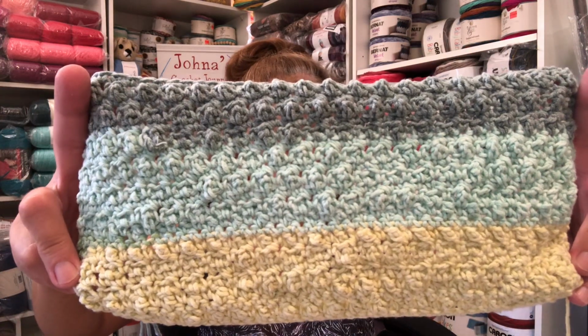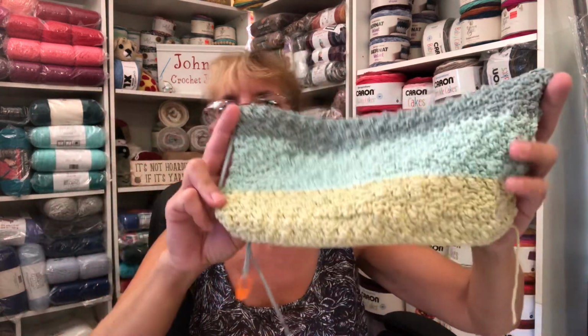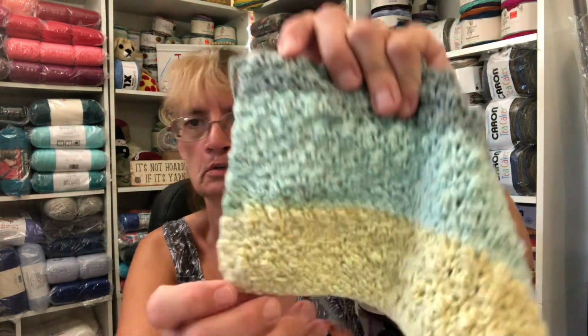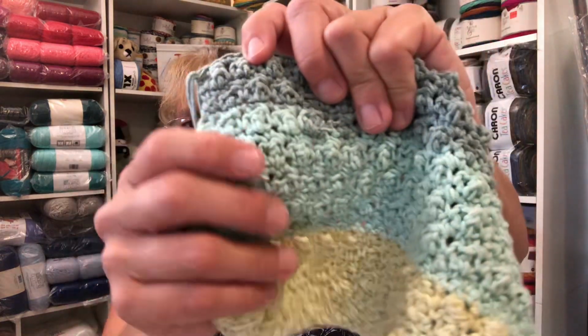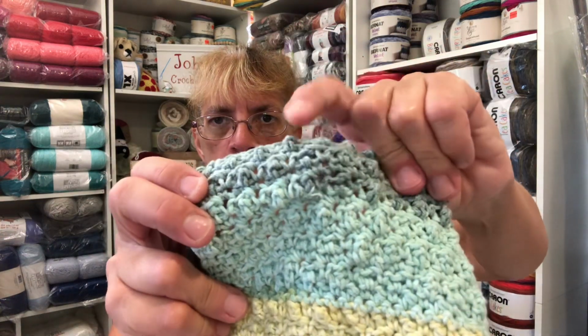I followed exactly the chain of 44 in the beginning, and I'm just letting the colors change, and then, you know, there's bumpies, if you can see.